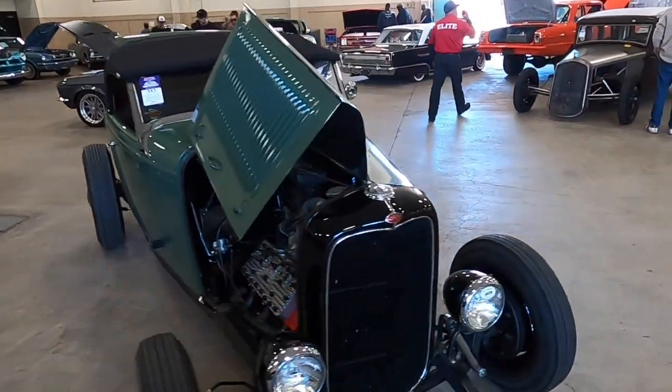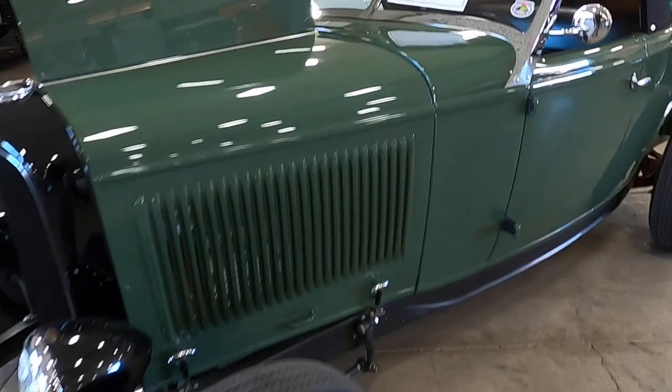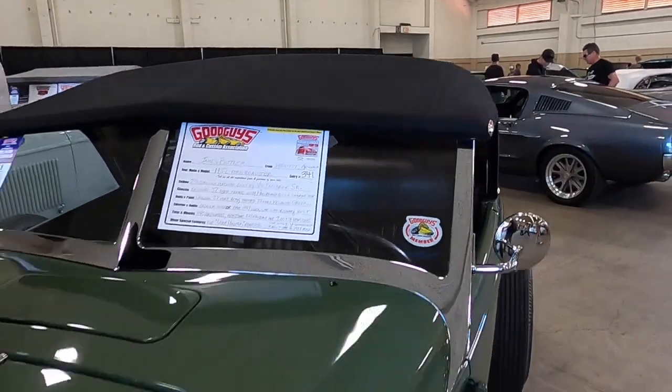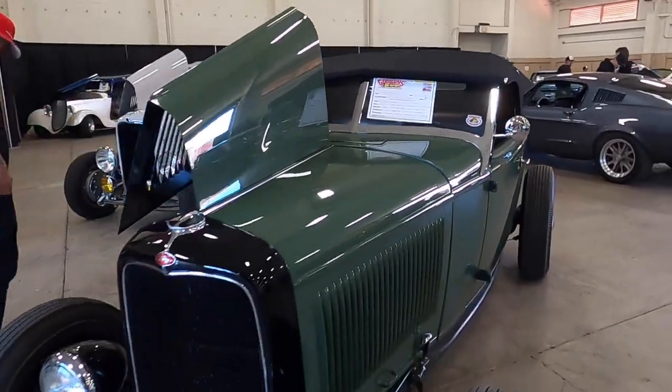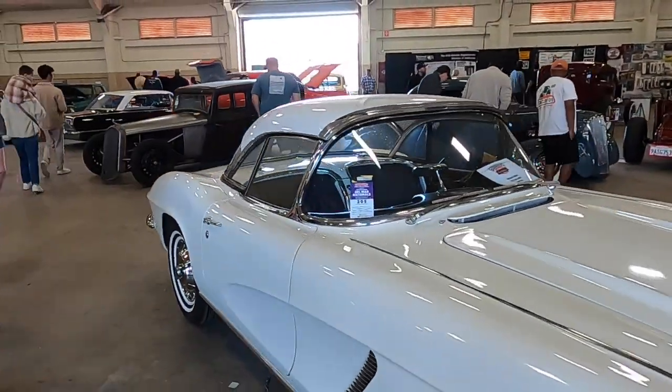Now I heard someone jokingly say that the difference between a hot rod and a show rod is a hot rod has a toolbox in the trunk and a show rod has a lawn chair in the trunk. So share your thoughts on that.